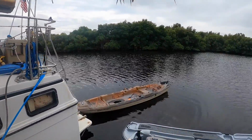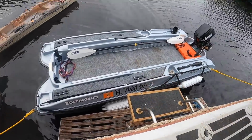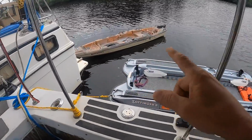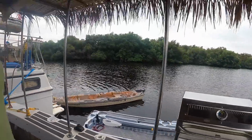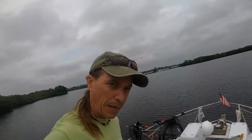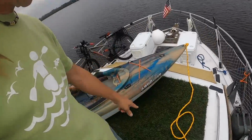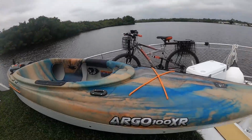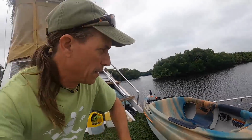I've got a Catch 130 that I can use. Sorry for the generator noise. I've got the Bass Raider. That's an awesome kayak. It's a little bit big, a little bit heavier than normal. The Bass Raider is bigger, of course. The Bass Raider makes a great dinghy, but up here on the bow of my boat, I'm standing on the grass on the poop deck. I've got the Argo, and this little kayak right here is probably exactly what I need to get out there.